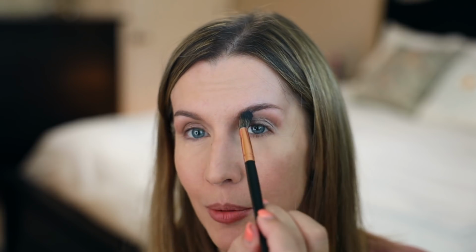Now I'm going to take that translucent powder and dip an eyeshadow brush in it, and I'm going to set above the crease all the way to the brow bone. That was hard to do while I was talking. I didn't want to set my eyelid because it makes it harder to move that eyeshadow crayon when you're scribbling it on, but I want to set this area because otherwise my mascara smudges onto my brow bone during the day.